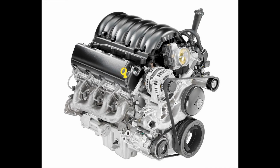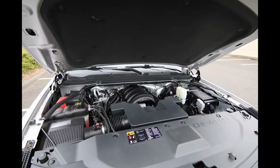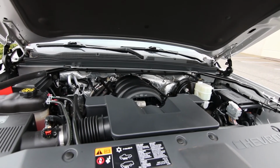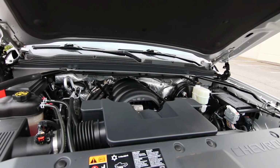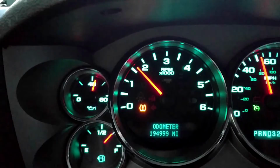One of the best parts of this vehicle is this 5.3 liter Vortec V8. It pumps out 355 horsepower. This is a workhorse engine for full-size trucks, and it's a big favorite for truck enthusiasts. That's why a lot of people like to buy Chevy trucks and SUVs, because of this 5.3 Vortec. They've been making it a long time. They've been improving it. Recently they updated to direct injection, which gave it more horsepower and better fuel efficiency. These engines go 200, 300,000 miles.